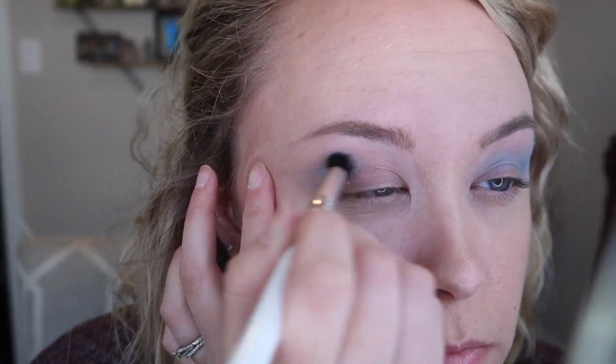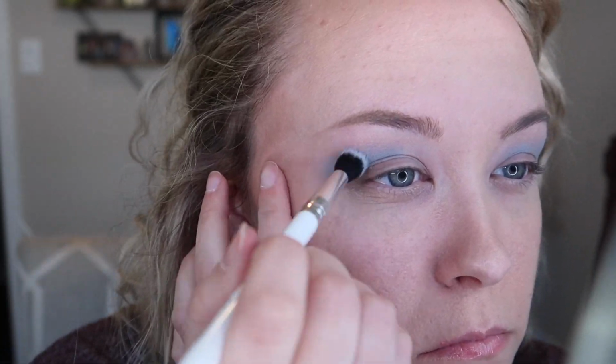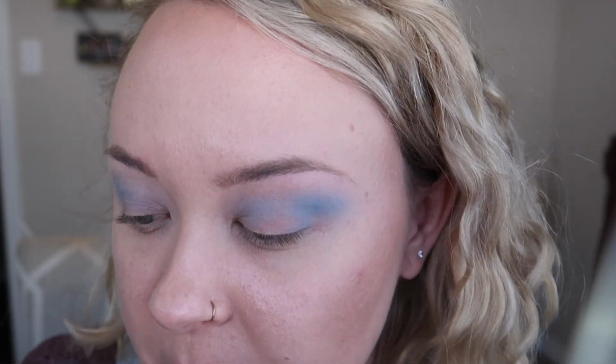I'm gonna go in with this Colourpop E2 brush. This is just a fluffy blending brush, and I'm gonna go in with Perfect Storm and start building that into the crease. And I think I'm gonna put concealer down on most of my lid space.